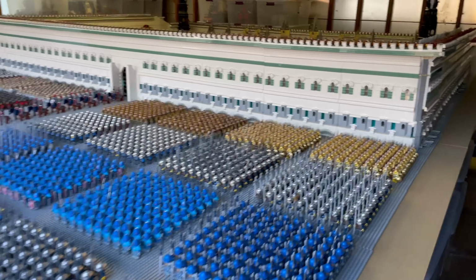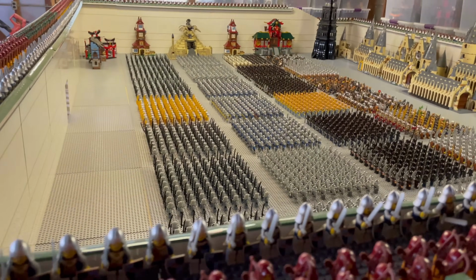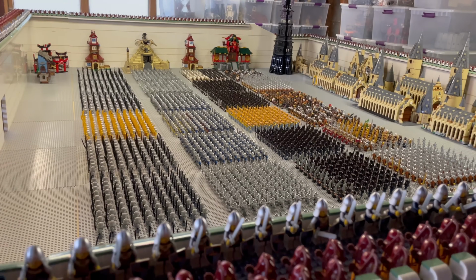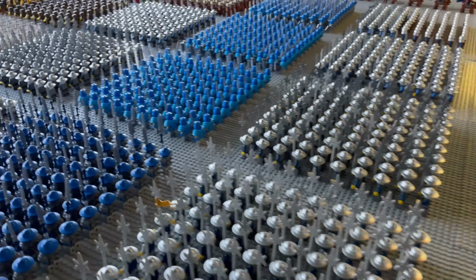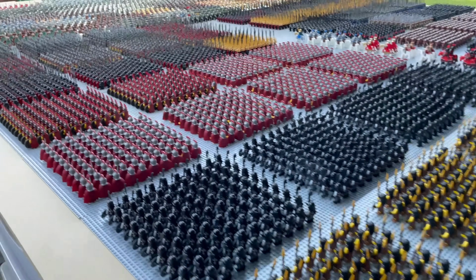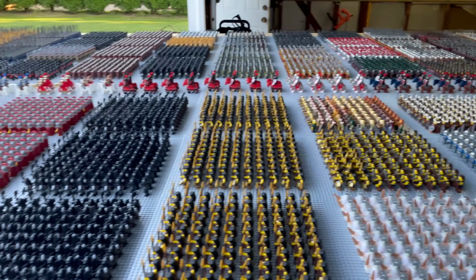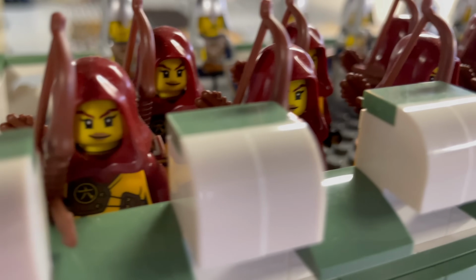So you're talking about 17,000 figures just in the castle theme, that old-style knights, the bows, whatever fits in, like the centaurs, the horses. I believe there's around 3,000 horses, which is crazy. This is just absolutely insane, guys. 17,000 minifigs. So I just came to terms, guys.